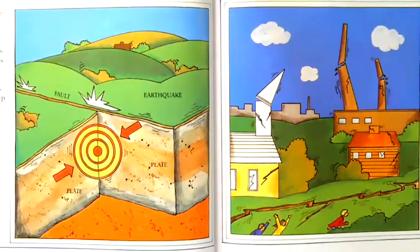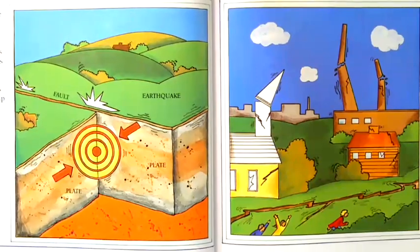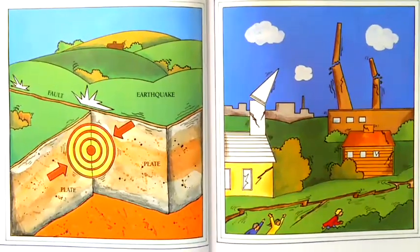Throughout Earth's crust, there are many cracks called faults. Major faults are found near where plates touch. When 2 plates press against each other, pressure begins to build. When the strain becomes too great, the ground moves suddenly along these faults and an earthquake happens.